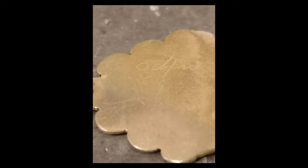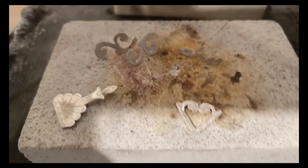And then when I heated the piece that looks a bit like a flower, I suddenly found this writing hidden on the back. I don't know what it says. It could be a name. It doesn't seem it. It just looks like initials have been scratched into the back. But another bit of the history of this piece that is now there to stay, which I just think is so lovely. So there we go.